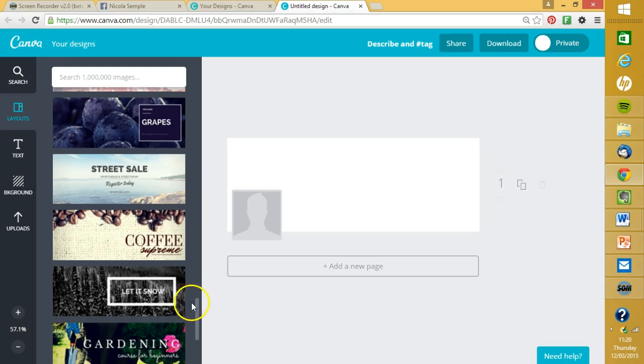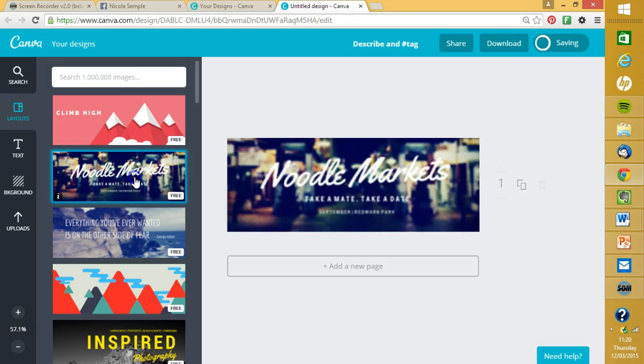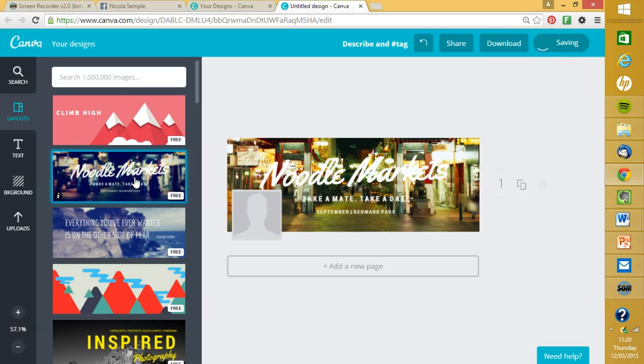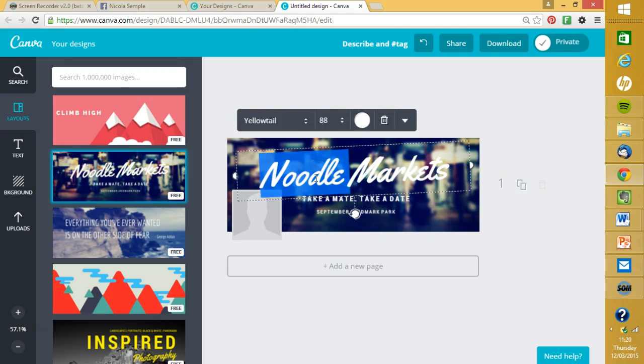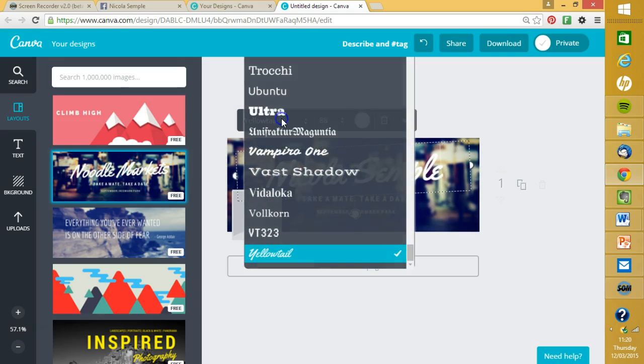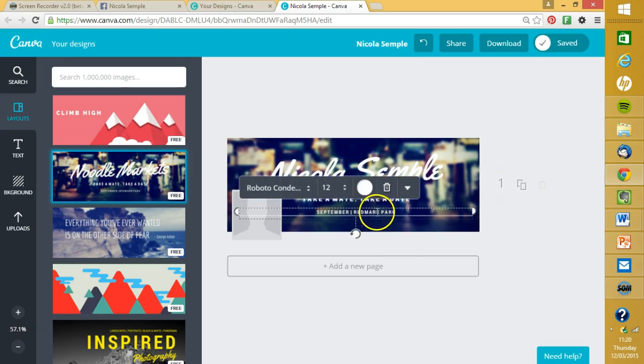So I just want to show you how easy it is to put one of these together. Let's just pick this as an example. And then you can just click on and change the text. If you wanted to, there's a whole range of fonts that you can pick from if you want to change the font that you're using. But I'll just stick with the one that I've got. Let's just say Nicola Semple, new book launching soon.